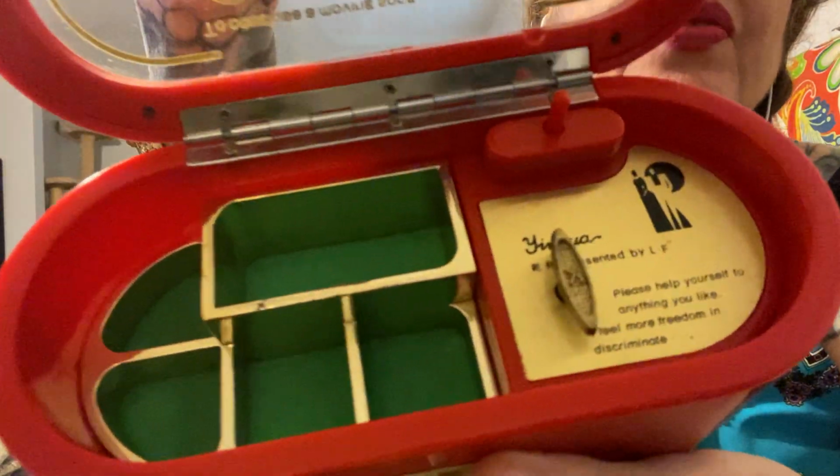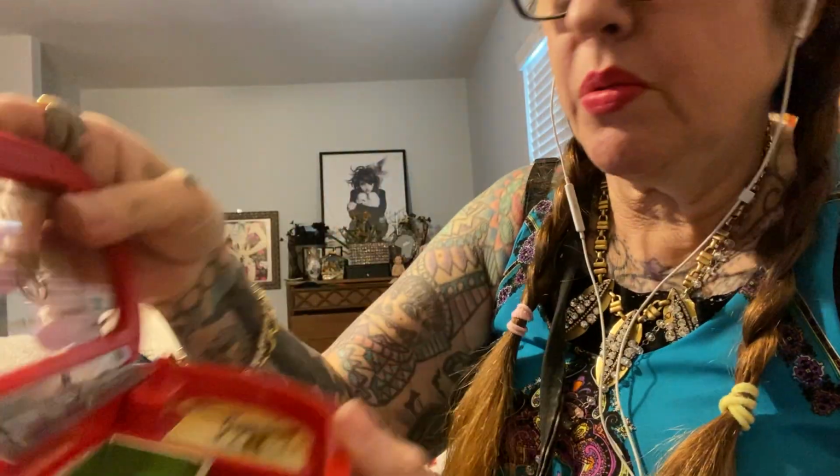Anyways, I'll tell you what it says in there. Please help yourself to anything. Nope. Please help yourself to anything you like. I feel more freedom in... not indiscriminate. In, then discriminate. Yin Hao. Presented by LF. Young Dream. And then so many different markings. Soundy is on the bottom. Soundy is printed on there.